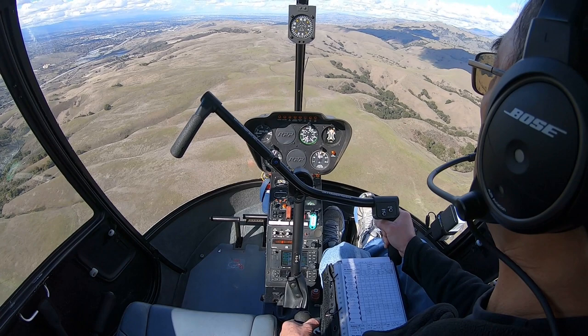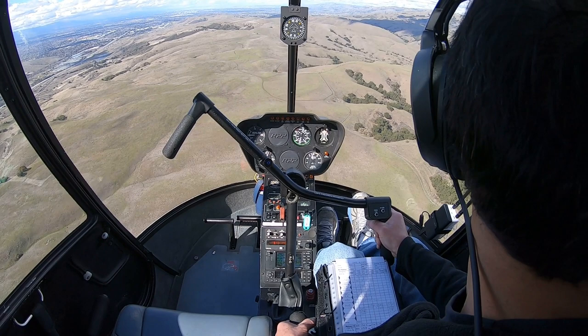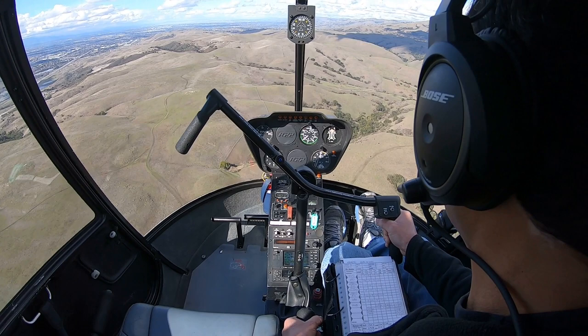Reid-Hillview Tower, helicopter 62 Sierra Alpha, 9 miles to the east at 2100, requesting transition to the north. Helicopter 62 Sierra Alpha, Reid-Hillview Tower, Class Delta transition approved, altimeter 2993, maintain above 1500. Transition approved above 1500, 62 Sierra Alpha, thank you.